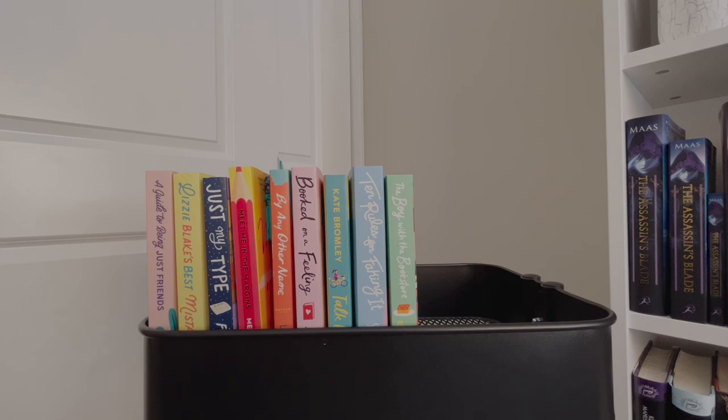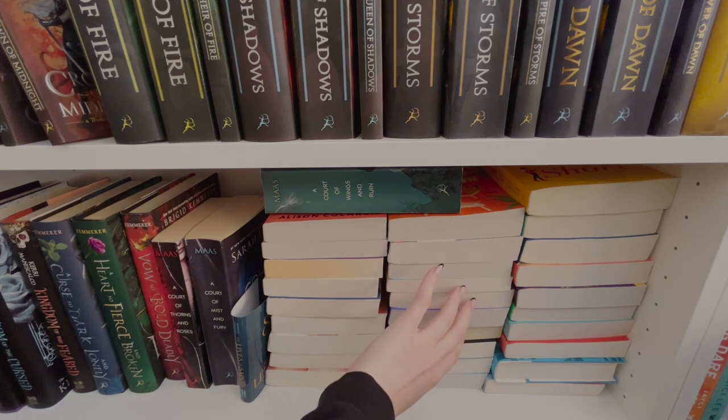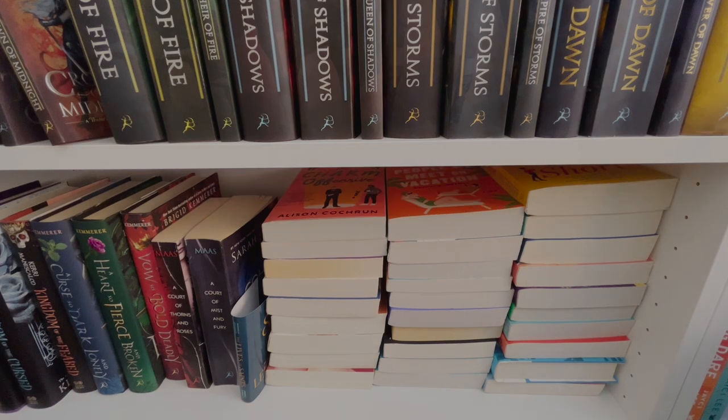Okay, so let's go get some more books. So this is another shelf of some contemporary romance, and you can see that they are not organized very beautifully. The reason for this is because I kind of ran out of room on my shelves, and since we're thinking about buying a house shortly, I didn't want to purchase any more big bookshelves. So instead, I just kind of stack them up like this to make more room. So I'm gonna have to go through these and determine which ones I've read and which ones I haven't.